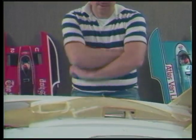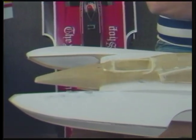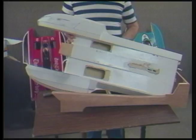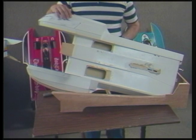Basically, when you order a fiberglass hull, it takes about 90% of the work out of your hands. And when you get a hull, you have a top and a bottom half, usually joined, with a cowling and tail fin supplied.